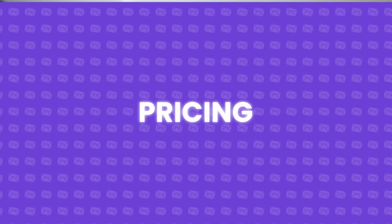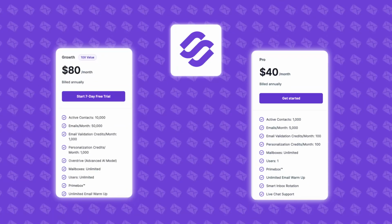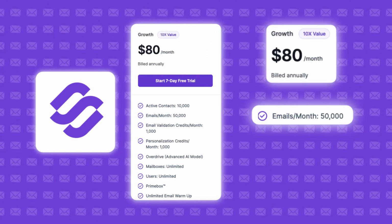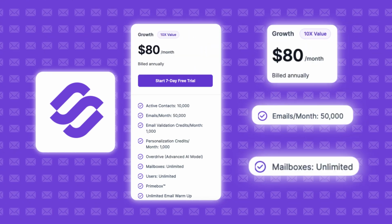Now, first off, pricing. Salesforge only offers two packages, a pro package and a growth package, but Lemlist pricing isn't that straightforward. On both of those, the smaller packages provide just a little bit to get started, but you'll quickly see that if you want to have more advanced features, or if you're even sending a bit more emails per month, you're gonna need to go with the bigger package that they both recommend. On Salesforge, you'll be able to send 50,000 emails per month on the growth package, which will cost you $80 per month on a yearly contract with unlimited mailboxes.